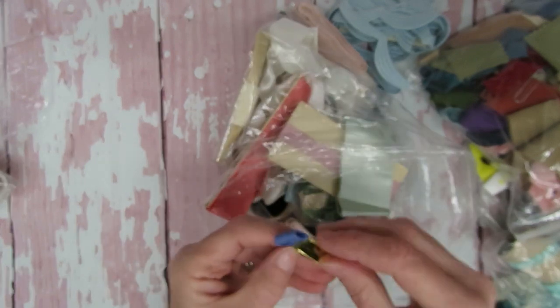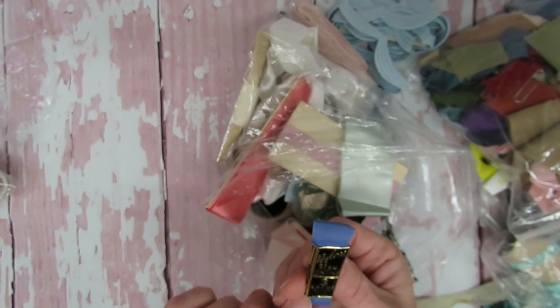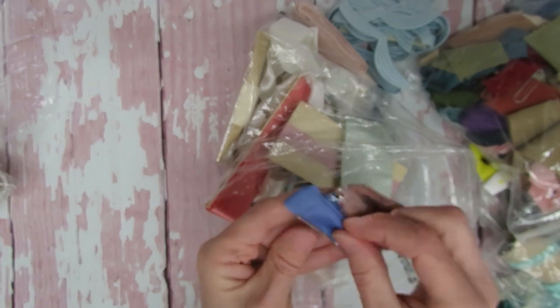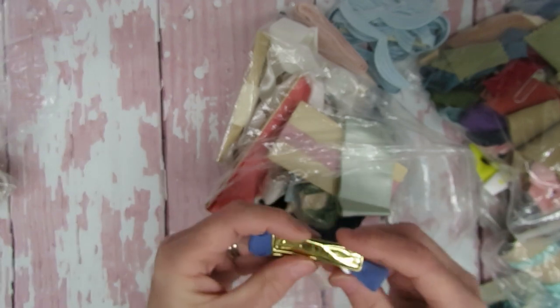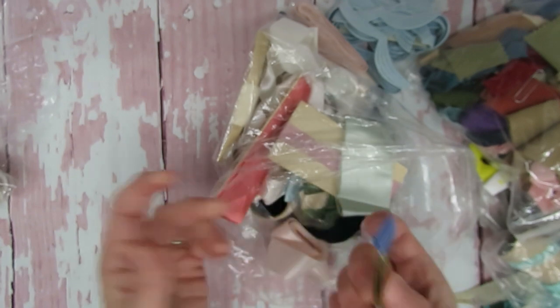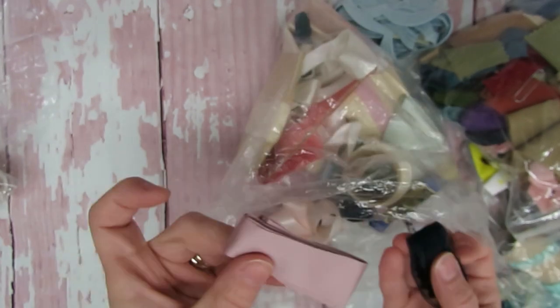Again, some more of that. This one's seam binding, it says 3 yards, and again it's wrapped with that metal. So for those of you that maybe know how old that seam binding is, I'd love to know, I guess, if that's from the 70s or 80s or earlier. It's kind of a pretty little color. That's what's in that bag.